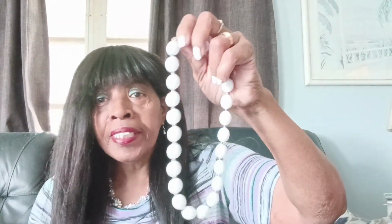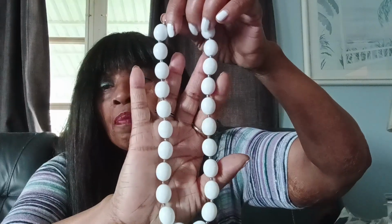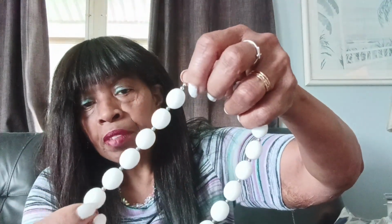Okay, these are the pieces that I chose. These are the ones that are going to be listed in a couple of days. And this is a pretty one. I like the large white acrylic beads here. Very nice little choker set. These white beads go with pretty much anything, and I see a lot of ladies wear this particular type of beads.